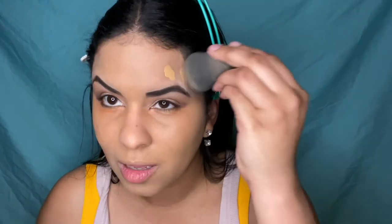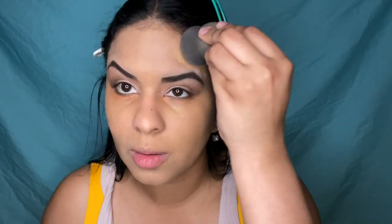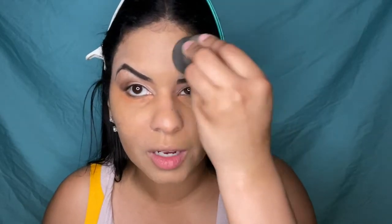And if y'all didn't notice, all I did was the little five dots I always do, a little bit on the forehead, a little bit on the nose, and so on. So I'm gonna buff this with a bigger part of the sponge a little bit. Now, the color corrector orange never goes completely away. You don't really want it to because it can make your dark circles pop back up again. So I'm not upset if it's not completely invisible.